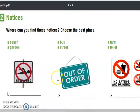Okay. The next one, out of order, not working. Something is not working, out of order. Is it a beach, a garden, a bus? A bus could be out of order, could be, but I don't think this time. Street, farm, or a toilet. A toilet. Okay.